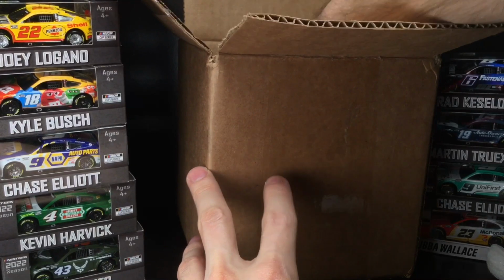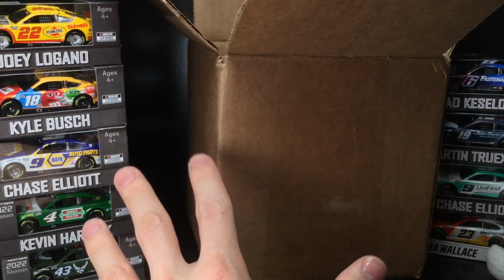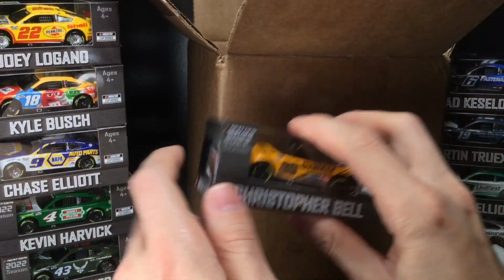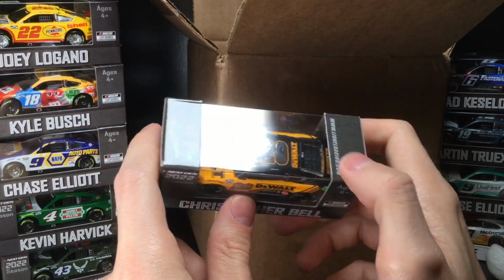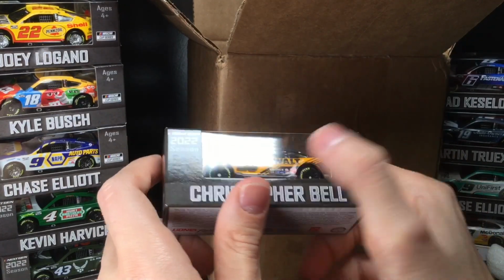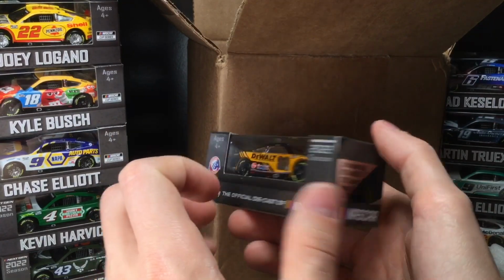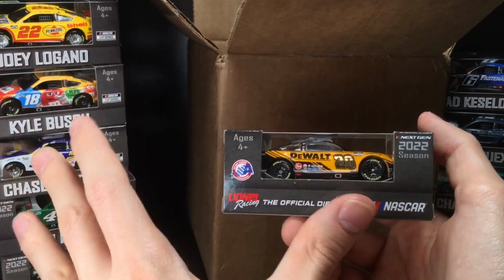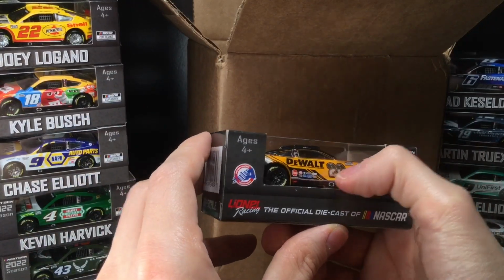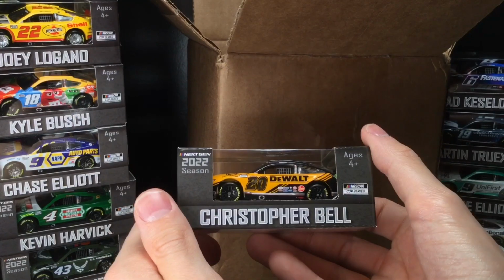And this box is the box that keeps on giving, guys. We've got another one here. And I just touched on this with the chrome numbers. Christopher Bell, DeWalt Toyota Camry, one of the first ones we saw with the chrome numbers. If you get this car in the Authentics line, I know y'all like to get the Authentics pieces, it will not have the reflection numbers. If you don't mind that, that's cool. But if you want the accurate diecast in your collection, unfortunately, it's a Gold Series exclusive.